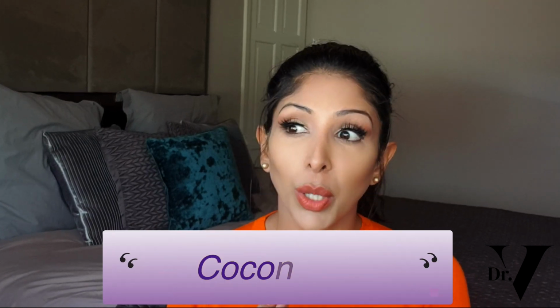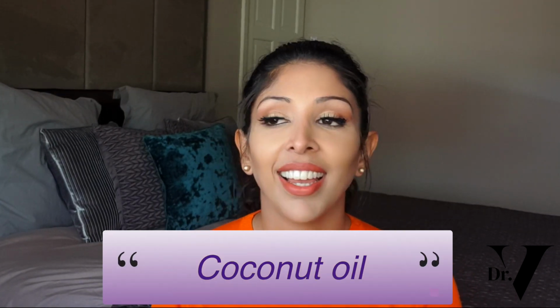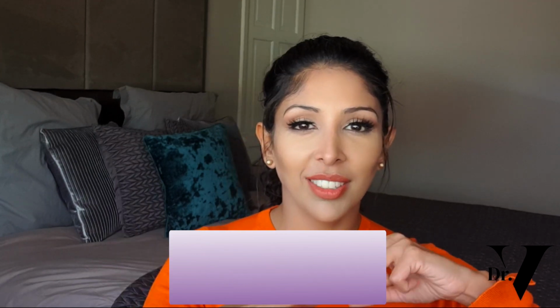The next one is Gentleman's Beard. Now with this one, only use it for non-acne prone skin because it does contain coconut oil, which can be quite comedogenic. So it's best to choose the products based on your skin type, which is what I've tried to analyze for you. Not all oils are made the same. Some are saturated, some are unsaturated, and they all have different effects on your skin.